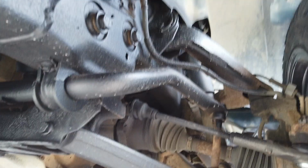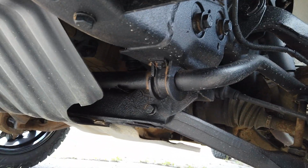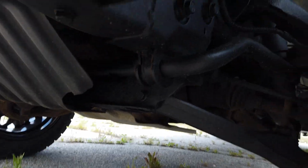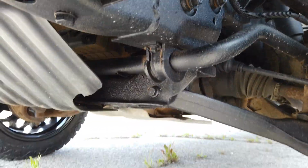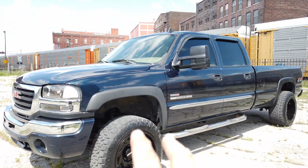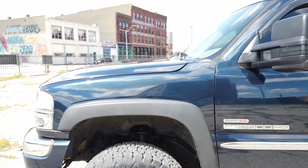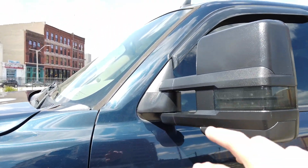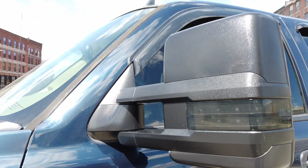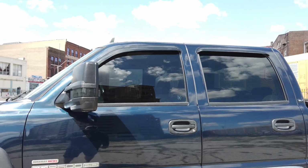Whole new front end: ball joints, uppers, lowers, tie rod inner, outer, pitman arm, idler arm. All the suspension up front is brand new. All the steering is brand new with alignment, wheels and tires. So this thing drives phenomenal. Like I said, we did the 18 LML Denali style tow mirrors with signals. They have the rain guards.